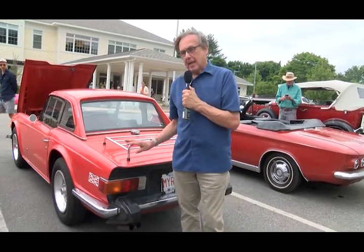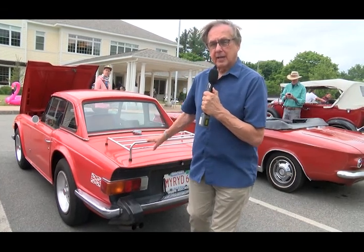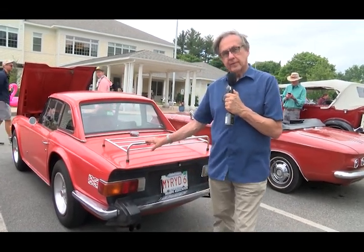But this one was, and it's still a fine example. You see some patina on this car, but that shows that it's been well cared for, but well driven as well.